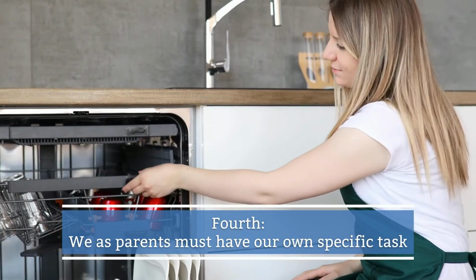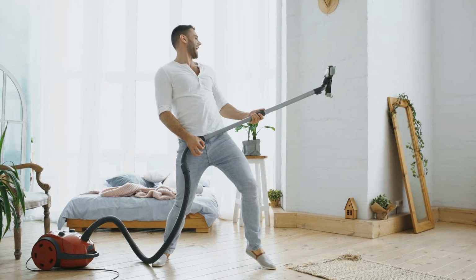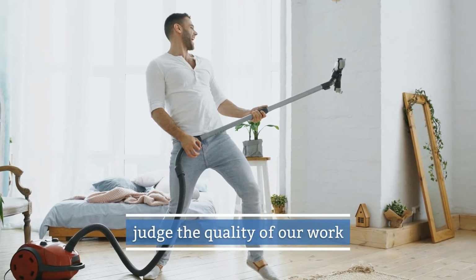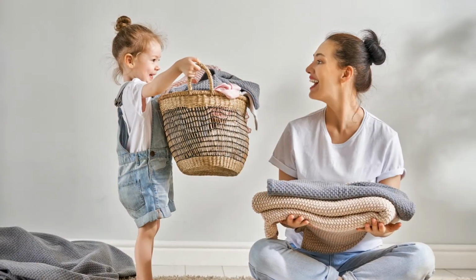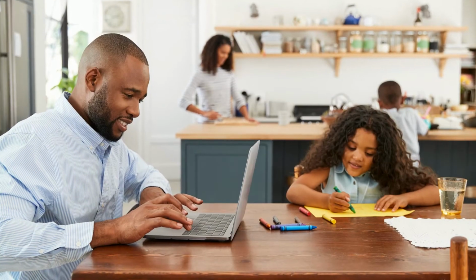Fourth, we as parents must have our own specific task. In this instance, we will let our kids judge the quality of our work. And this is more challenging because the result of our performed task must be clean and neat. It is also very important and good for us to teach them how to do it well, so that they can learn and use it when we are busy with our work again.